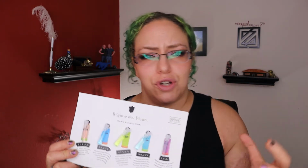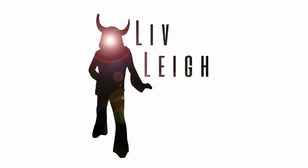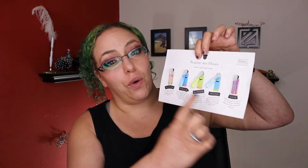If you know me, my scent wishes, my scent profile, I'm always looking for that ultimate sort of beachy scent. I want to smell like a pirate, but a clean, lovely pirate. You know what I mean? Like rum, coconut, tropical fruits, and sea and salt. That kind of thing. With a little vanilla too. Okay, let's get to sniffing. We're gonna go in order of this sheet.